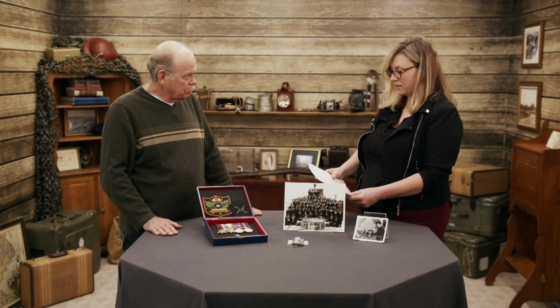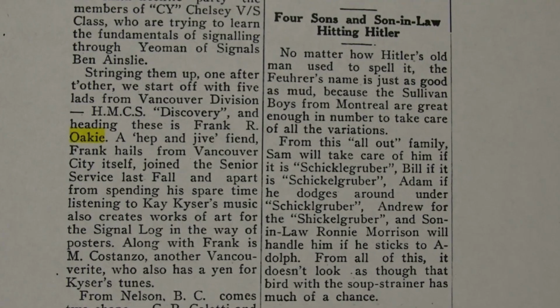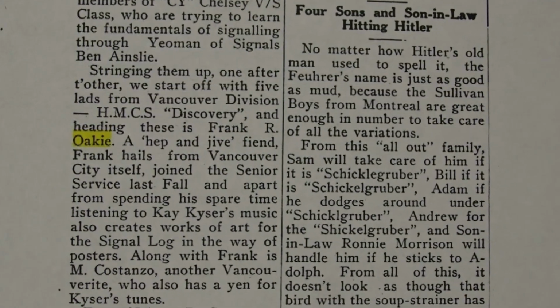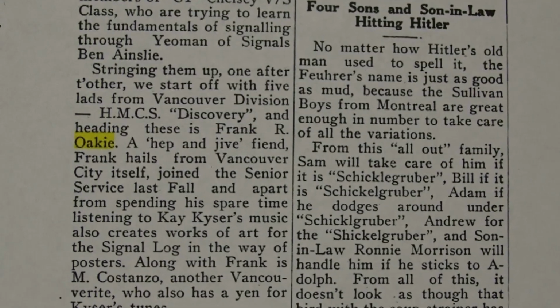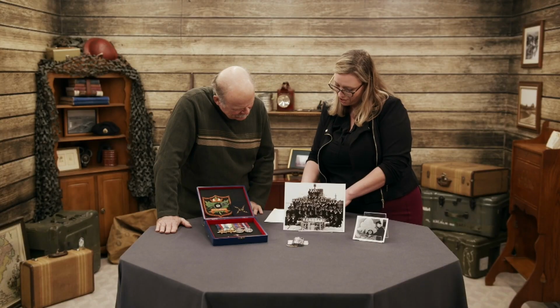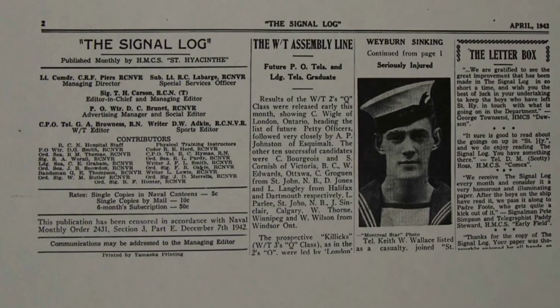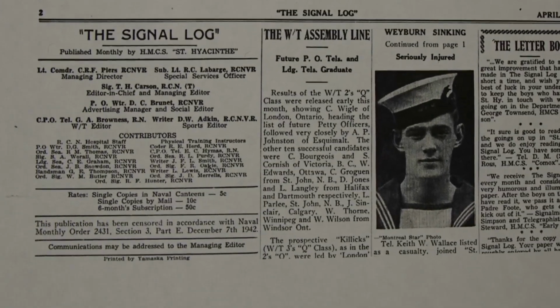But what we were able to piece together, there's a magazine called the Signal Log. We actually found an article here, and it lists that Frank R. Oakey is a hep and jive fiend. He hails from Vancouver City itself, and also creates works of art for the Signal Log. And here, this is the masthead of the Signal Log newspaper, in which he's listed as Ordinary Signaler Frank R. Oakey, RCNVR. What we surmise, given his background as a graphic designer, is it's a distinct possibility he may have actually made this masthead.